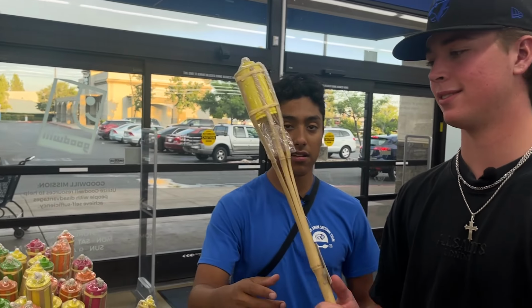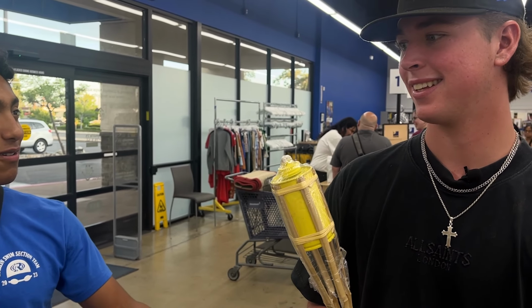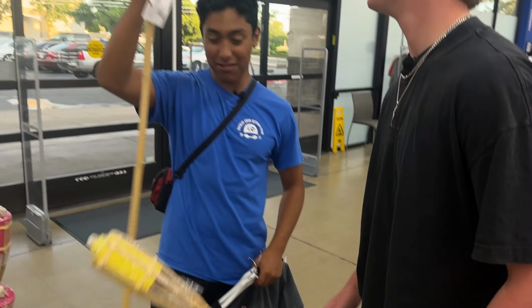Goodwill. Tiki torch. Lighter? No. Why would I have a lighter? I might in my car. We should use it for photos. Okay, I will be buying some tiki torches. Get two of them. Yeah.